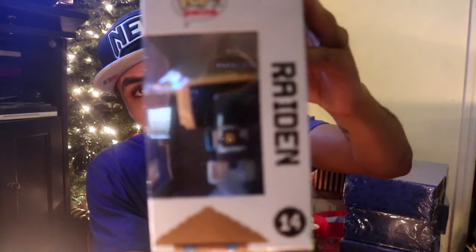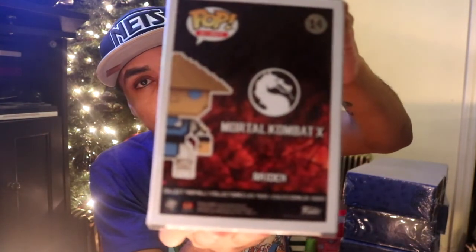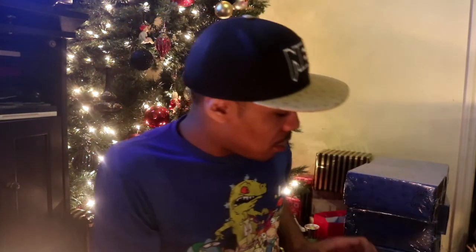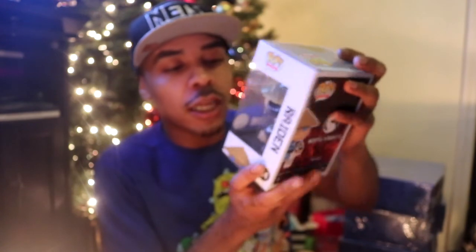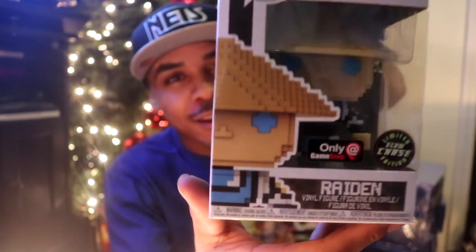I actually bought three boxes prior and I couldn't contain myself to not open them. I already opened them, so I'll show you guys the ones that I already got from those boxes. I did get an 8-bit Raiden figure. Check him out. Raiden. That's the box. I got a Ryu 8-bit, which was pretty cool. They're kind of heavy, so seems pretty good. I ain't complaining about that. And I got the limited edition Glow Chase Raiden. I was super excited about that.